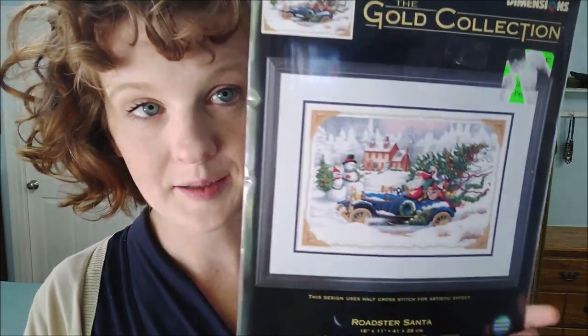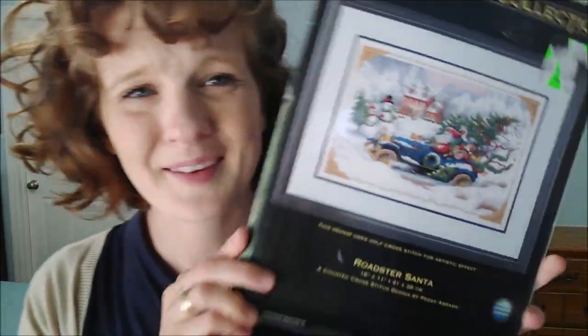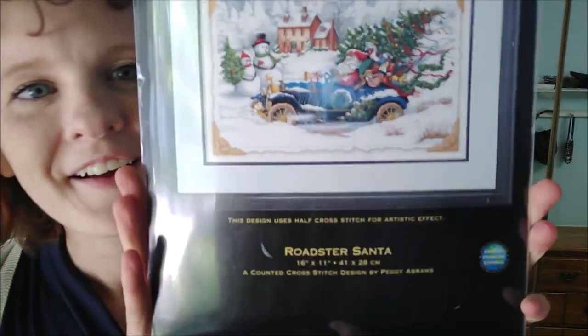And I just commented saying, that's a really rare kit and it's pretty expensive. I've looked for it myself. Can't believe you found it. She just sent it to me, like some sort of crazy generous person. Roadster Santa by Dimensions Gold Collection, which I've already said three times. I'm not frustrated. I'm not.